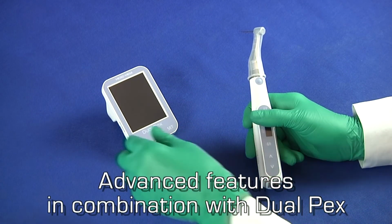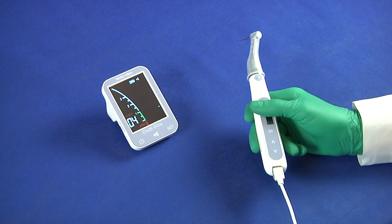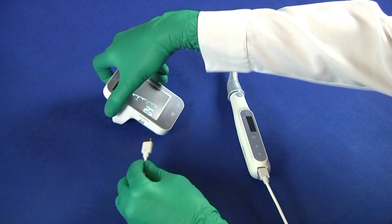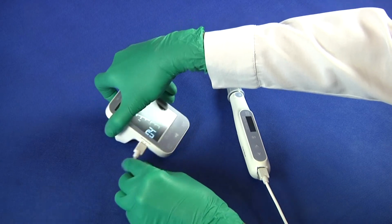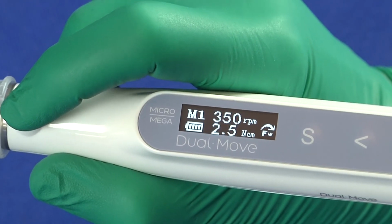Dual PEX is the new electronic apex locator by Micromega. Connecting the two devices lets you monitor the progression of the shaping file during a root canal preparation. The progression of the file is displayed on PEX's screen and duplicated on DualMove's display. Combining the two devices also allows you to choose the way to work thanks to additional features.